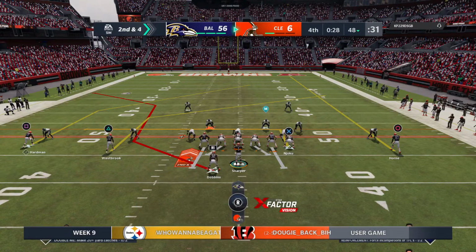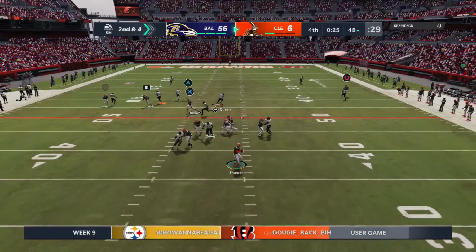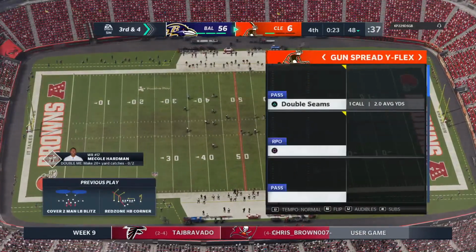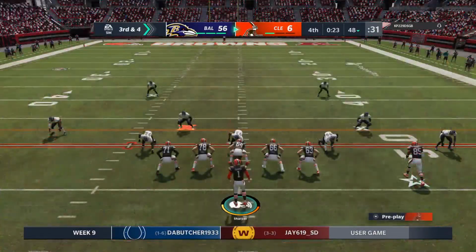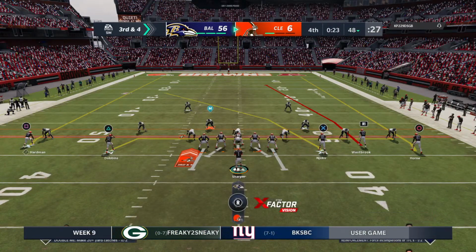Check that. We're Mike 52 right here. 2nd and 4. And that one got tipped, kind of threw everything off. It brings up 3rd. J.K. Dobbins. That incompletion is not a surprise with the way that this one has gone, and the frustration of body language is evident everywhere.